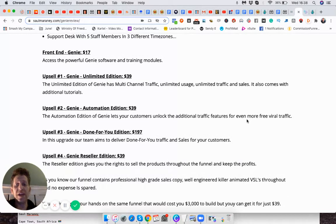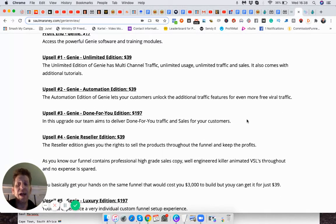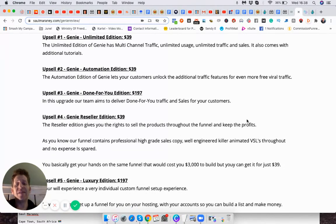Upsell 2, $39. Automation Edition. The Automation Edition of Genie lets your customers unlock additional traffic features for even more viral traffic. Upsell 3 Genie Done For You Edition $197. In this upgrade, our team aims to deliver done for you traffic and sales for your customers. Upsell 4 Reseller Rights $39.